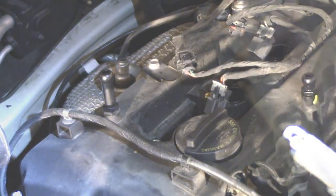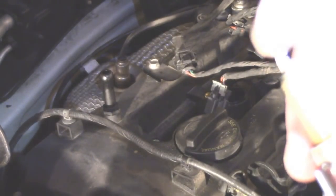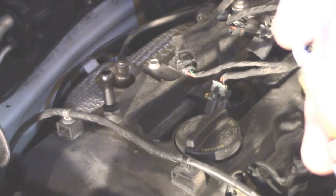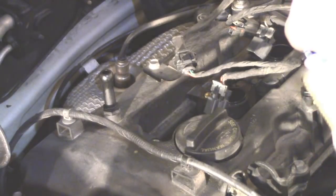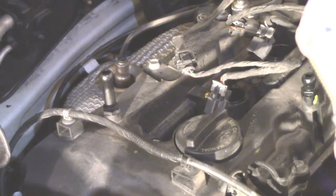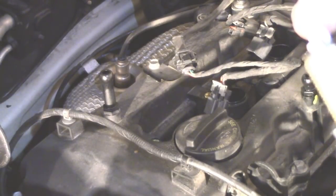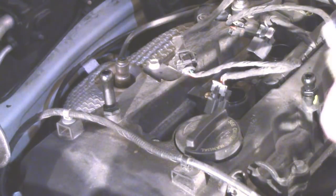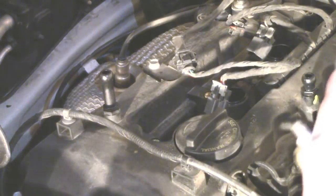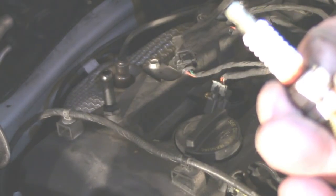and let's take a look. Underneath that ground strap, you'll notice that there's a little bit of, it's almost like a stalactite that has formed, you know, like you get in a cave, that is transferring metal from one to the other. So this plug has definitely seen its days and it should be replaced. And this one happened to be a Denso, as a matter of fact. So it's given very good service, and the car is still running fine.